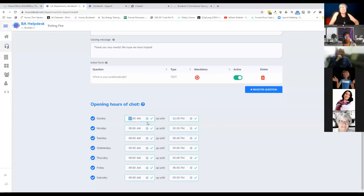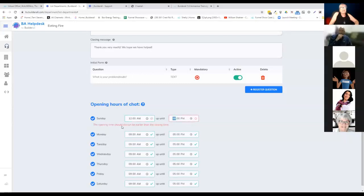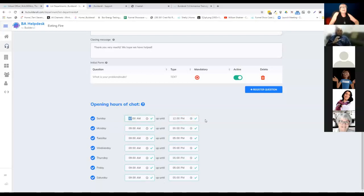Every time I change that just to 0, 0, it won't let me. I get the message that the opening time should always be earlier than the closing time. Okay, I understand. What I was thinking is, if we had our chat connected to this, we could set a rule that would come up and let them know what time. But I understand what you're saying, and I'll be waiting to find out your answer. Yes, I will. I'm going to send a question off to the developers and see if I can find that out.